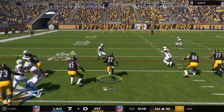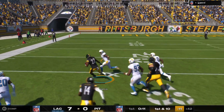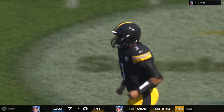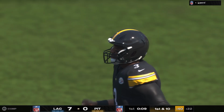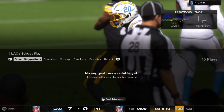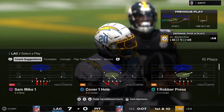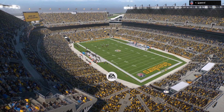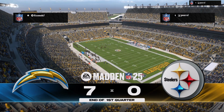First carry for Najee Harris. He'll get this one down near the 20-yard line, just shy of the 20. Chewing up big yardage. Another nice gain there. This one goes for 20. After one, 7-0 on EA Sports.